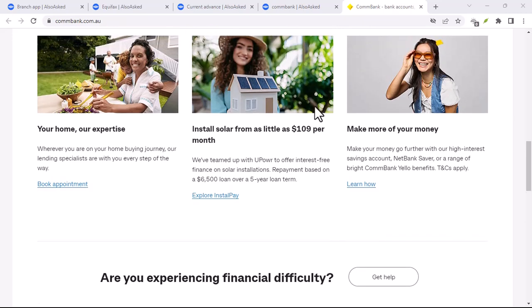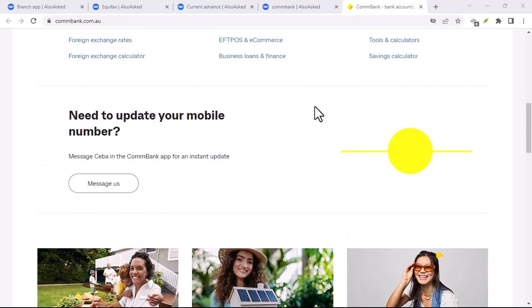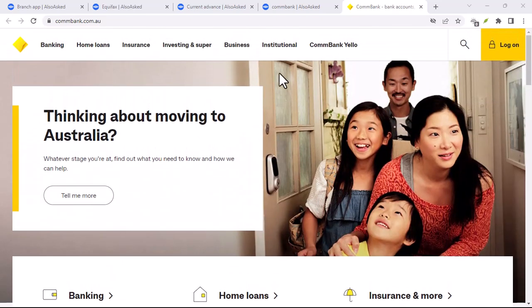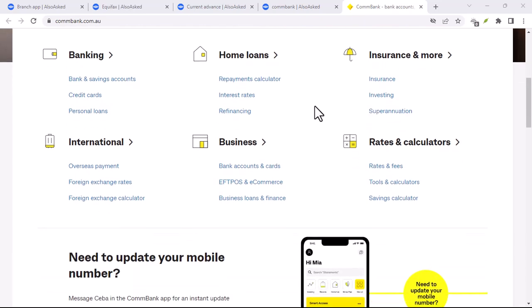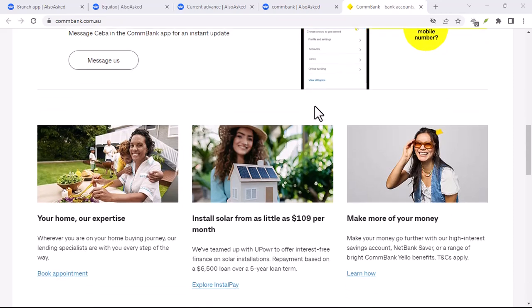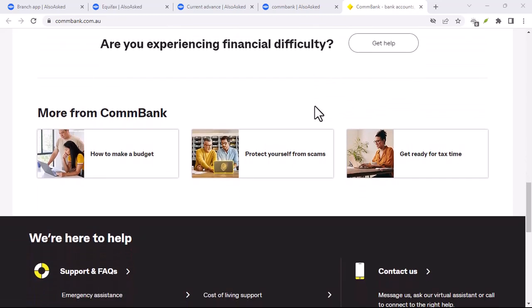Now, let's get down to the specifics of applying for a credit card with Commonwealth Bank. The first thing you'll need to do is determine which card is right for you. Commonwealth Bank offers a range of credit cards, each designed to cater to different needs and lifestyles. Some cards are geared towards frequent travelers, offering travel insurance and airport lounge access. Others focus on rewards programs, allowing you to earn points on everyday spending. And some offer low interest rates or balance transfer options.